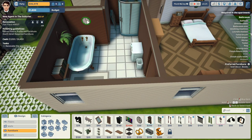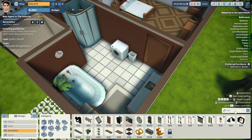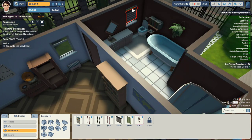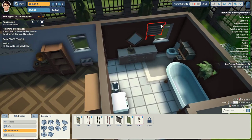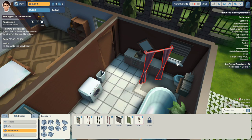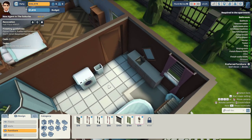Does it count as, you want a clock? These aren't counted as wall decor. What is wall decor? Oh, it is. You want blinds? I'll give you a blind. That definitely fits there. Can we put curtains as well? Blinds and curtains. Do those two go together, or is it like one or the other? My house has both.